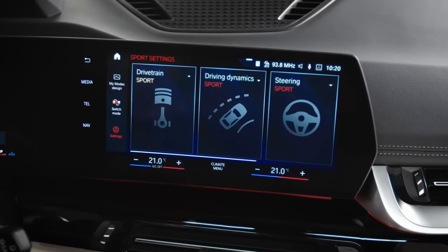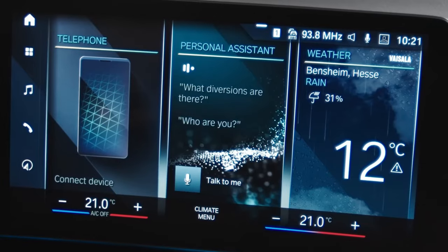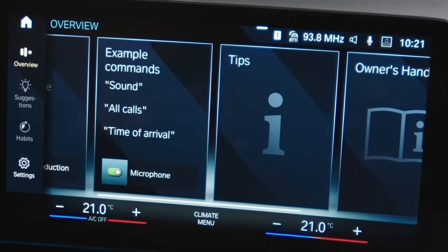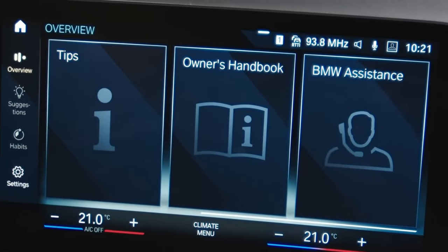That concludes our exploration of the dark sides of the BMW X1 2023. Remember, every car has its pros and cons, and it's important to weigh them based on your preferences and priorities.